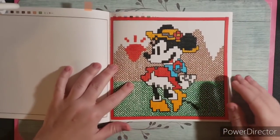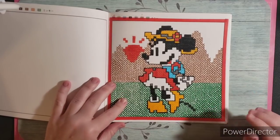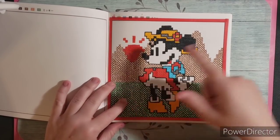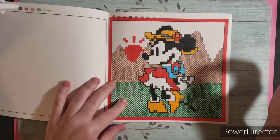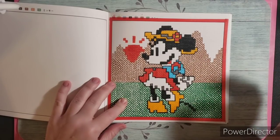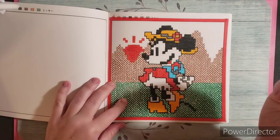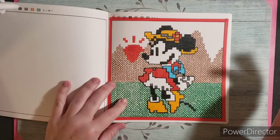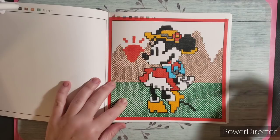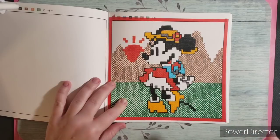So obviously here we have Minnie Mouse. And I started off doing the cross stitch method. The whole thing I had done in cross-stitch method, and I couldn't really tell who it was supposed to be. So I decided I would color the main image with the full color. And I was like, oh, that's Minnie. That makes sense. Well, maybe I will outline her so that she stands off from the cross stitch. And so I did that.